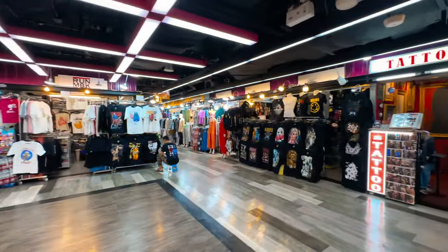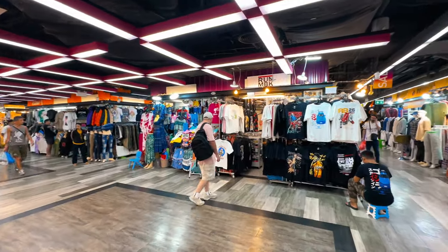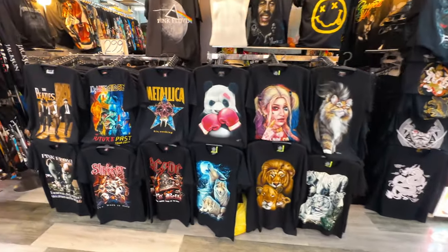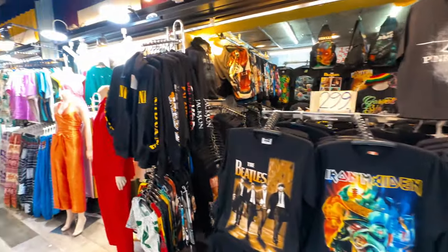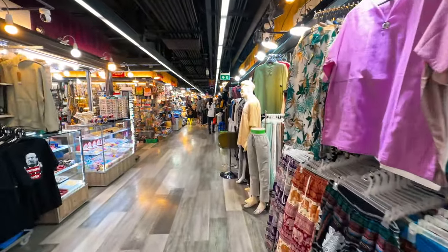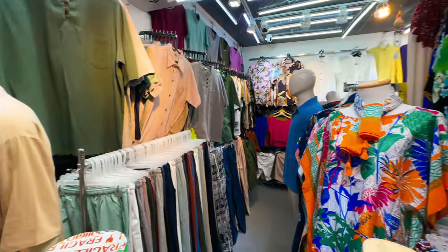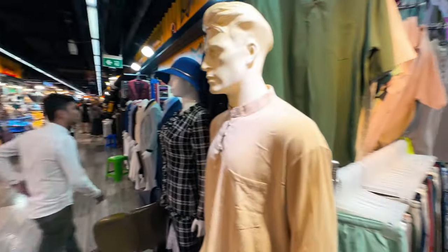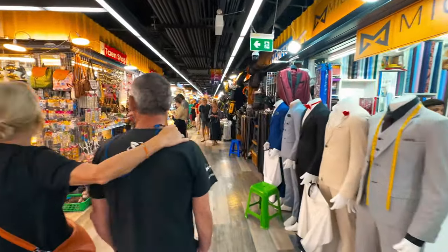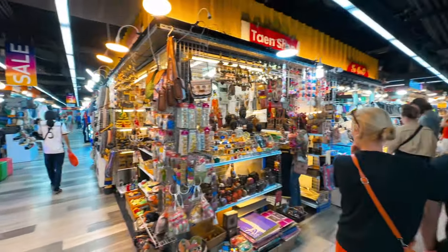Now we're rolling around the back end. So here you'll see stores with jackets, different Hawaii shirts. Yeah, a lot of tailored stuff. Tailored stuff, yeah. And just rows and rows of sneakers and bags.